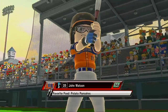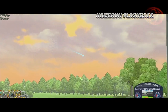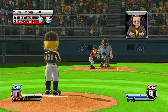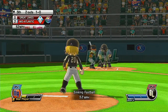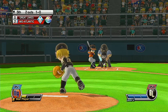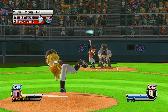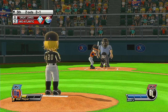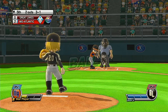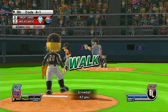Now batting, the star player of the team, number 25. My man, what a game this is. Couldn't get the batter to chase it. That'll be a ball. Ball. Ball. Pitcher put some steam on that fastball. Good rotation on that screwball.